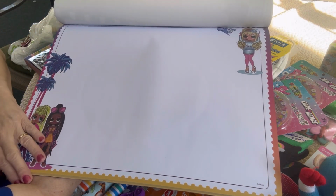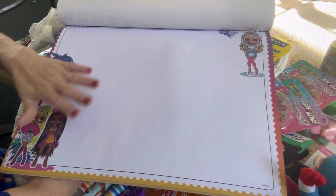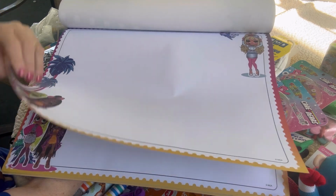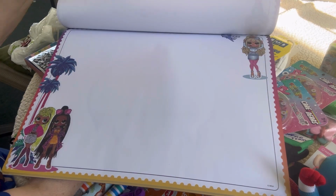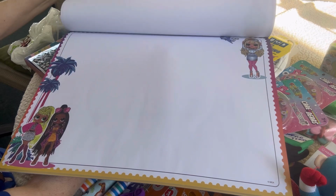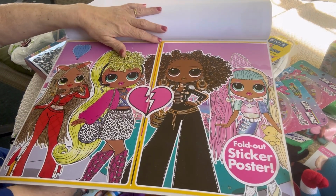And then it just came with this paper. This is just like drawing paper. Or stickers could be put on these pages too. And this will have to be trimmed or folded. I'm not really sure how I'll divide that up amongst several boxes, but I'll figure it out. I'm a paper crafter, so I'll figure that out. I love working with paper and figuring out things to do with paper.